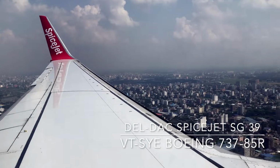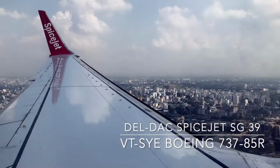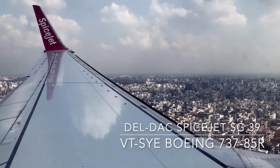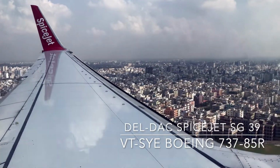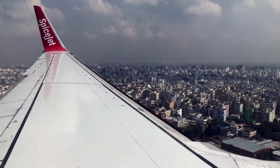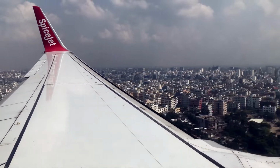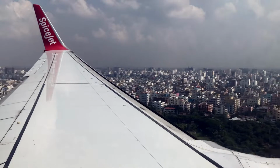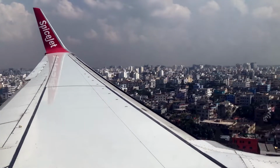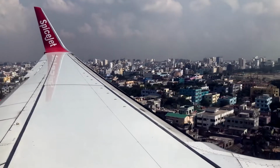But what was most interesting about this flight was the approach into Dhaka. The capital of Bangladesh is one of the most congested urban areas in the world, and this approach was quite fascinating. You could see the congestion all around you. The houses just don't seem to end as you approach the runway. It was a very fascinating approach and a unique one for me. It was my first time flying into Dhaka.